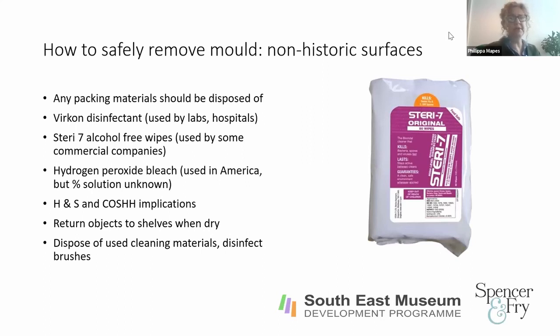Hydrogen peroxide has been used in America. Some people think that it doesn't work. Other people have had some success with it, but it's unclear what percentage of solution should be used. So that is better avoided as well. Just the disinfectant products. Obviously, these items have health and safety and cost implications in themselves.